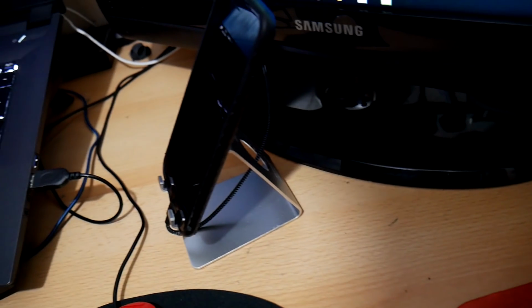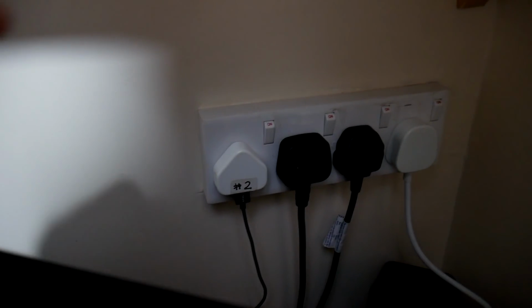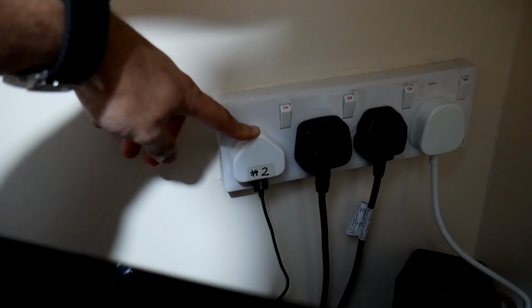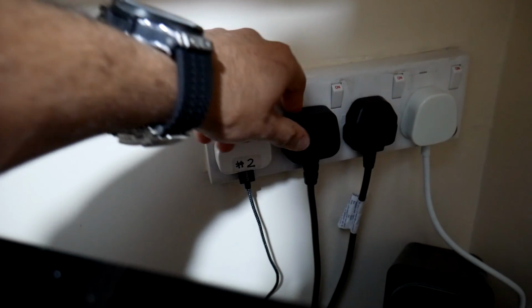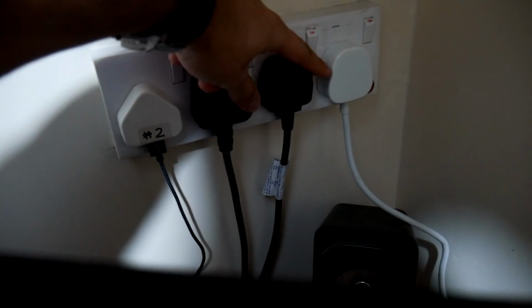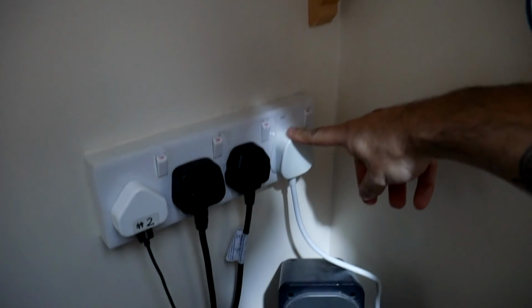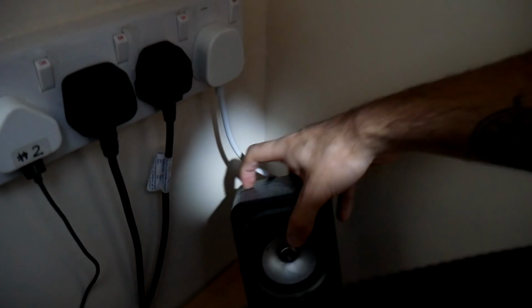So I have this little stand, I have my charger connected, it runs through, goes to the back up here. So here I have phone charger, laptop, monitor, and the coffee machine. Now, of course, this isn't usually on. When this is out, then I can connect my speakers, and these speakers are also really old.